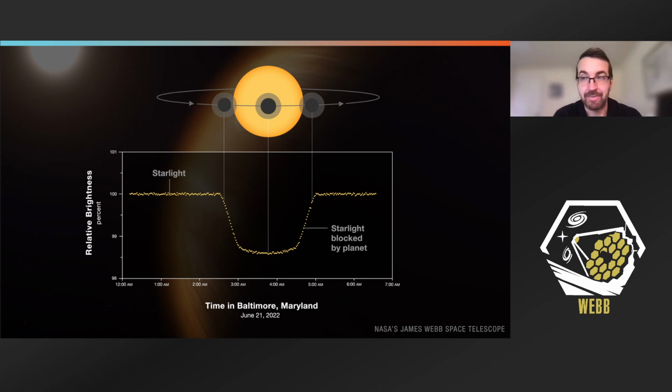WASP 96b was discovered back in 2014, so it was one of 1,000 known exoplanets back in the day, and it was pretty typical in the sense that it's a hot Jupiter. Maybe not typical in terms of the number of planets we have known now, but back in the day, most of the planets we had discovered were relatively large and orbited around their host stars on very, very short orbital periods, on the matter of days.